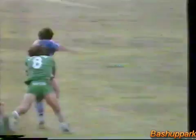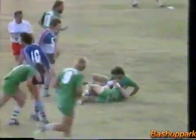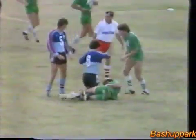Can't get up to play the ball. Finally they do. Back the pass comes to Dunn. He can't hold it. Ryan can. Ryan starts to step by himself. Beats one, beats two. Brought down 20 metres out from the try line.